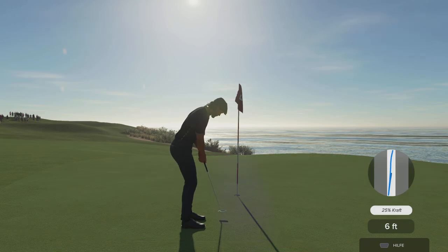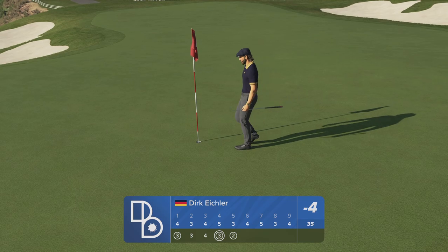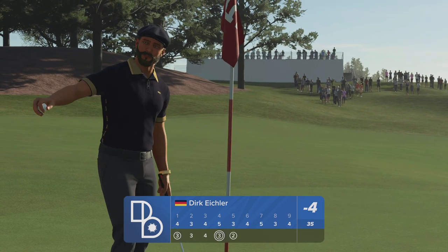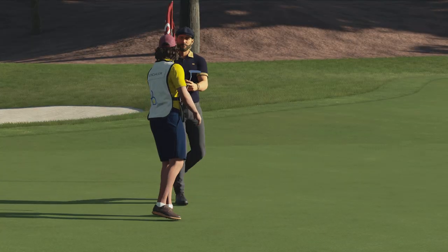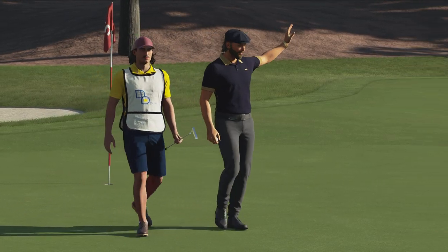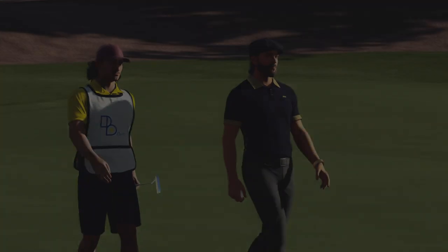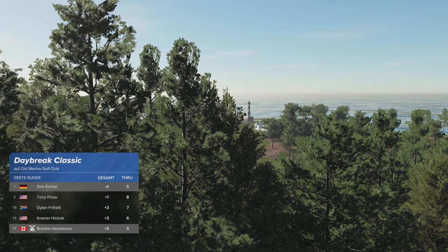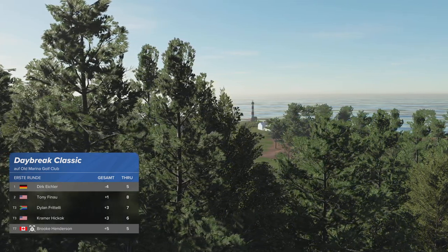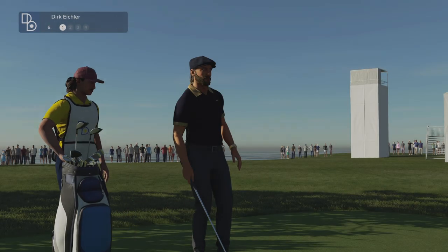Yep, tracking well. That will drop, and it will extend the lead. Oh, that settles the nerves right there. Great stuff. Now, 5 shots up after that hole. This hole here is a par 4.